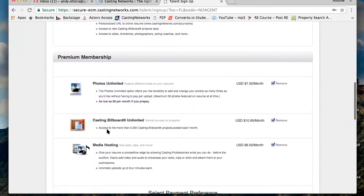How do you not have to pay every time? You have to get Casting Billboard Unlimited. Okay. Right here, you see it? Do you feel like it makes sense to get that? I've been having it for a few years now. Should I add all the premium stuff, like the photos unlimited, the billboard? Are you gonna have time to look for jobs yourself? Can you always change that, like upgrade later?